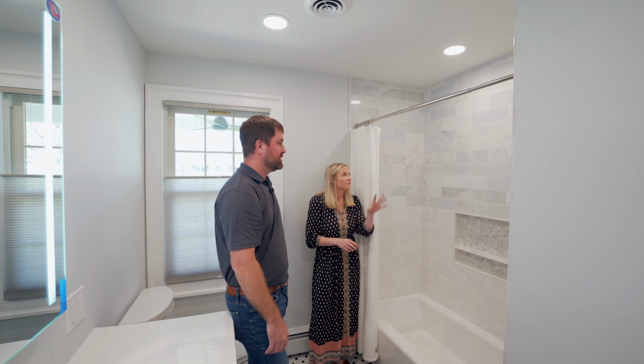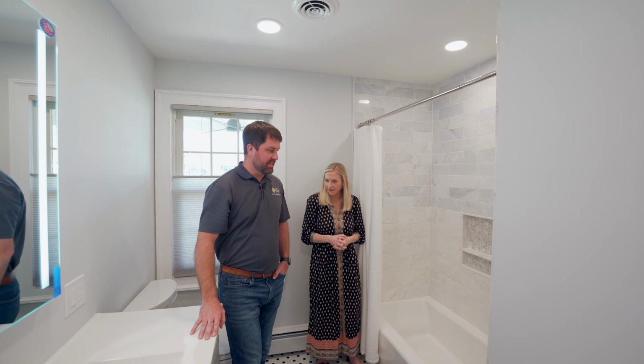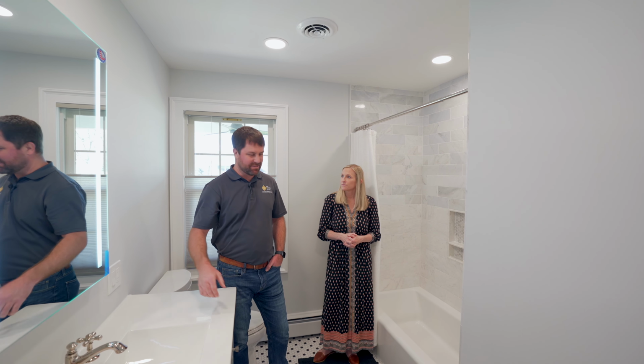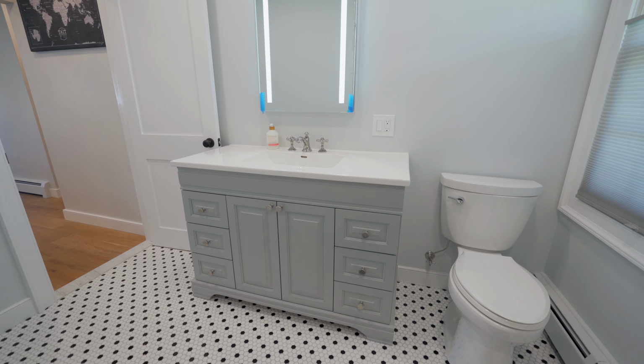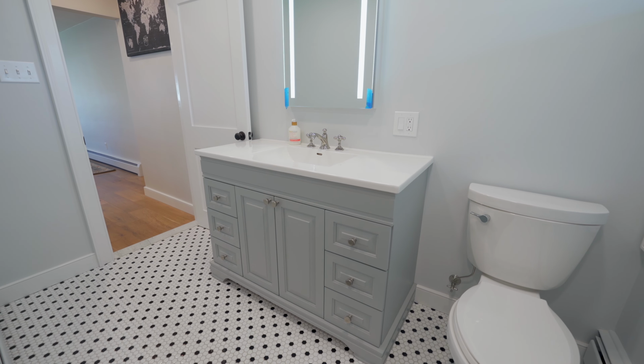And the finishes, obviously everything's matching throughout. Yes, we went with polished nickel. It's a nice touch. It's not chrome, so it's not too bright. It has a little bit of that brass hue to it, and again, just something to spice it up and not make it mundane and routine.